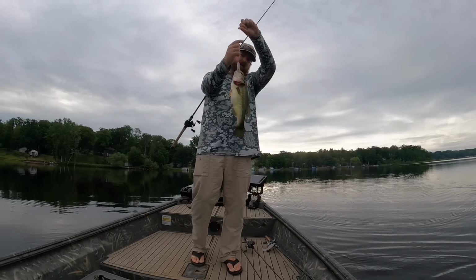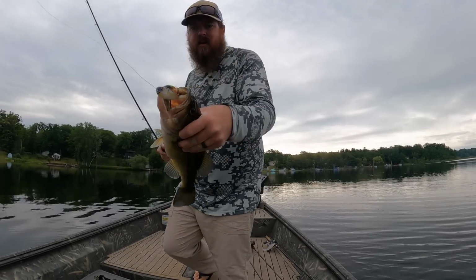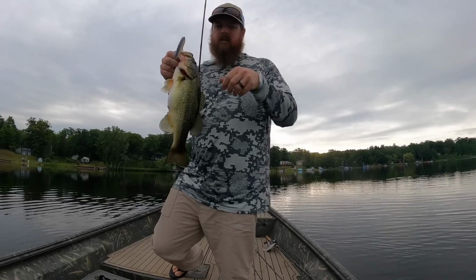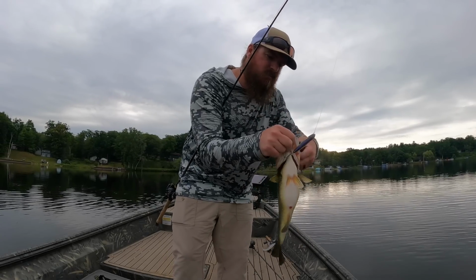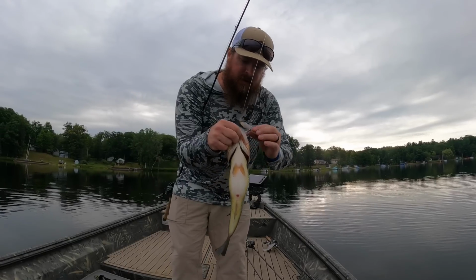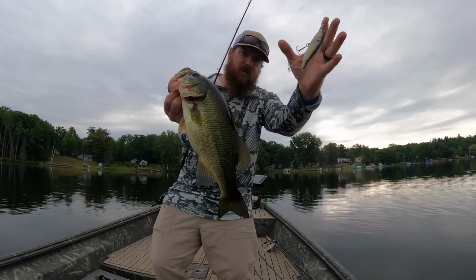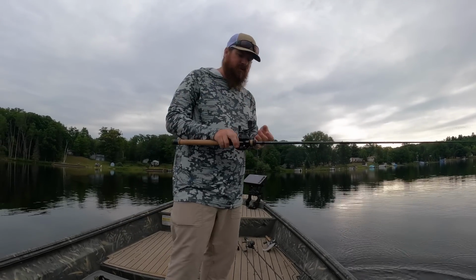He ate it really good again, just like the others. I mean, they want that bait. It is in there. It's very obvious that we're throwing the right thing. I think we were really smart. You know, it's always a gamble. We have no information. We're just basing it off of our knowledge of fishing. Picking this subtle topwater on this calm, subtle morning, I think was absolutely the right call.